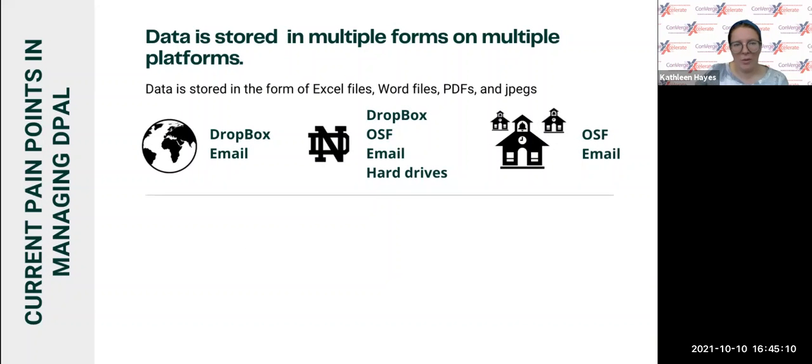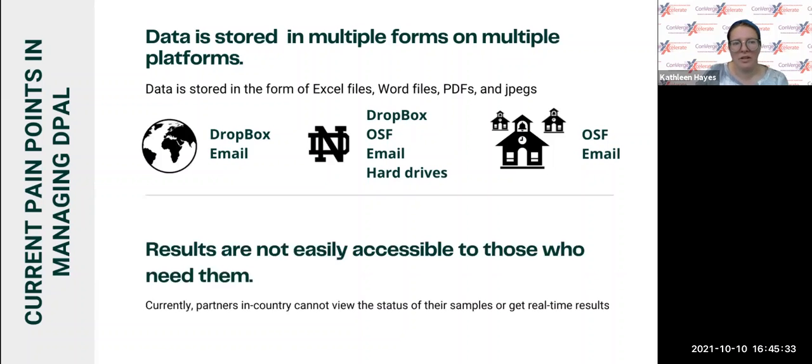In terms of the pain points in administering DPAL, right now, this data and its metadata are stored in multiple different forms on multiple different platforms, including Dropbox, Open Science Framework, email, and on external hard drives. The lack of centralized data management makes it difficult to operate DPAL efficiently. Additionally, our in-country stakeholders are not able to monitor the progress of samples through the workflow. They don't have convenient access to sample location or testing results.